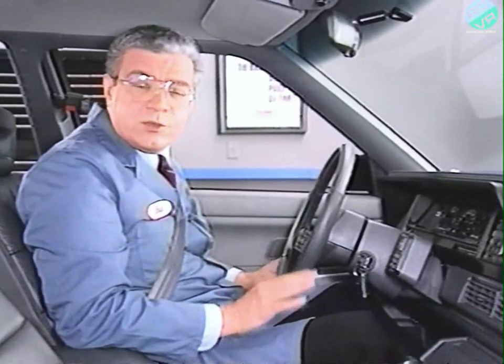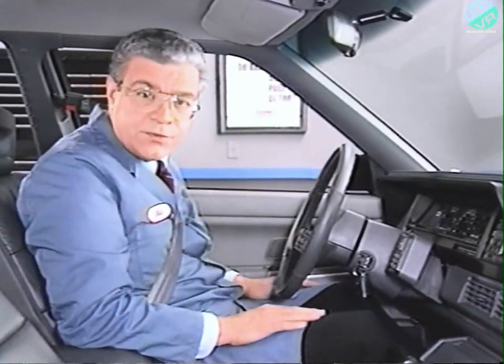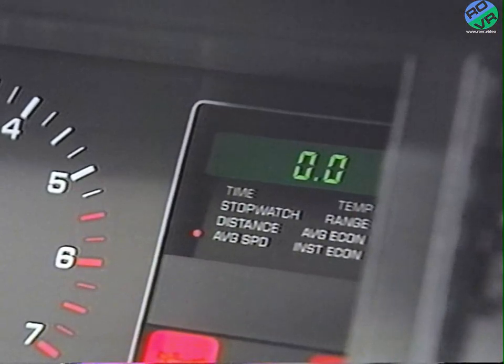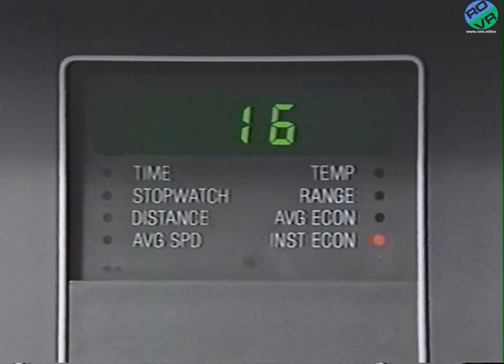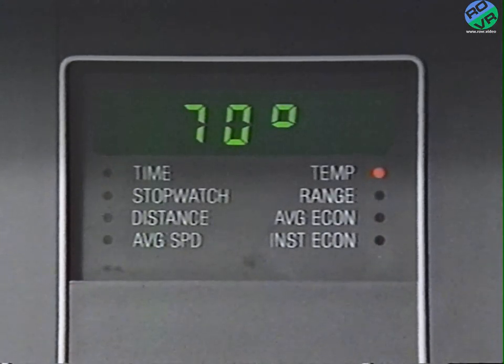The average speed function works in the exact same way as the distance function. The computer will display the average speed since the last reset, either in miles or kilometers per hour. Okay, to get to our other four trip computer functions, we have to use the fuel temp switch. The trip computer will display whatever was used last, in this case, fuel range. So we first use the fuel temp switch to get to ambient temperature. The temperature function displays the outside temp in Fahrenheit or Celsius, depending on the setting of the English metric switch.